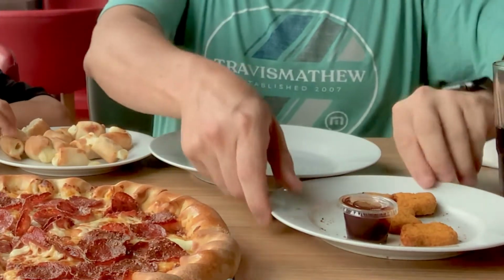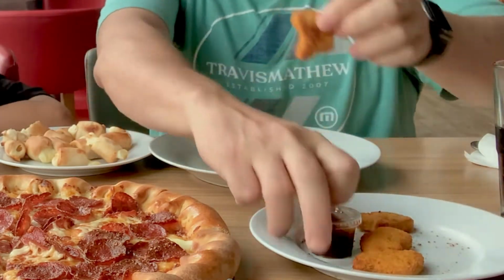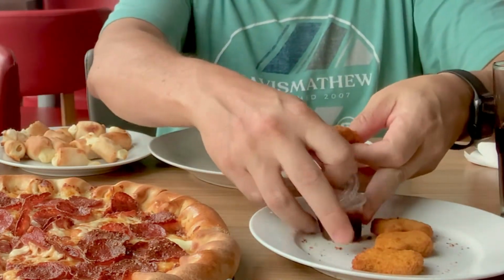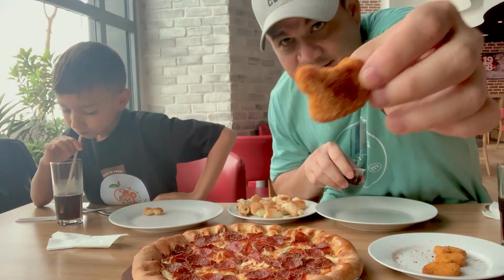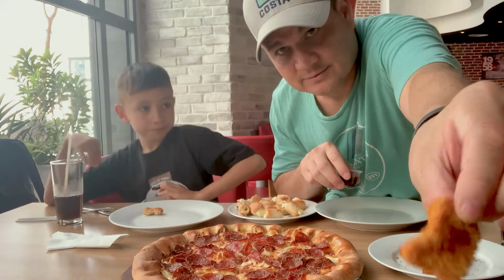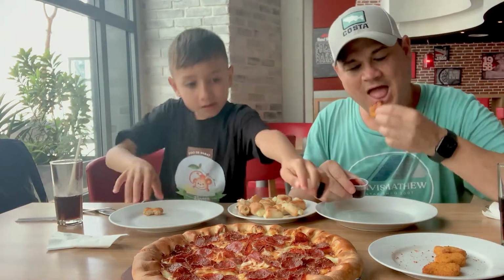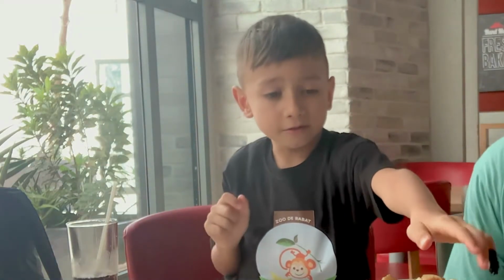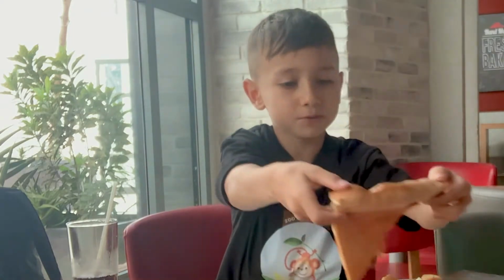So, here are the nuggets. They look like nuggets that you'd buy in a frozen section of a grocery store. That's no knock to Pizza Hut. That's just, it is what it is. Take a look at it. Yeah. A little barbecue sauce. Can you taste it? Can I have that? Thanks. It's pretty hot.